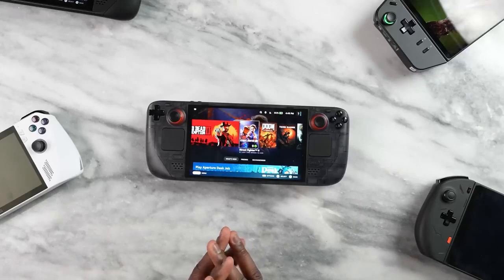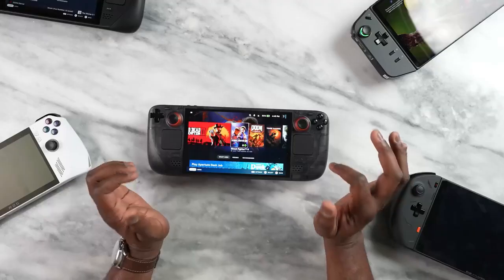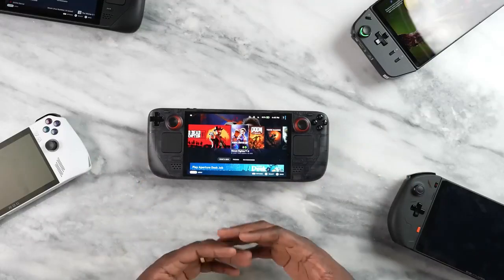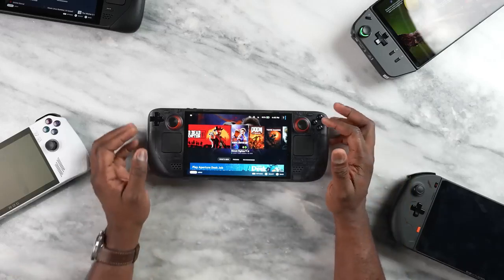So the Steam Deck OLED is here. It was announced really quickly out of the blue, and it's also quite refreshing to see. I have the limited edition Steam Deck OLED here, and it stands out from the original Steam Deck in a couple of ways.